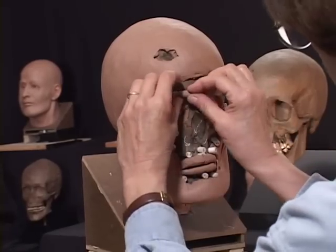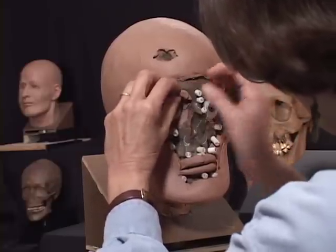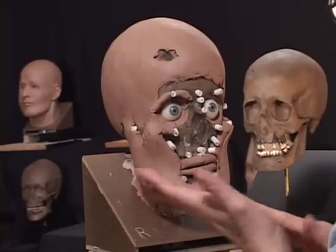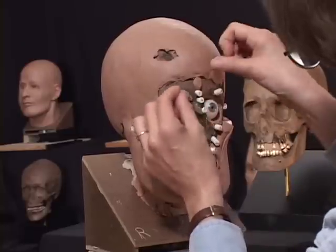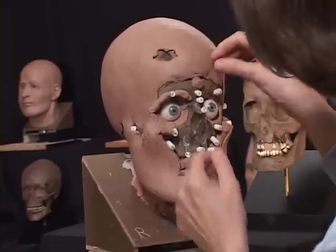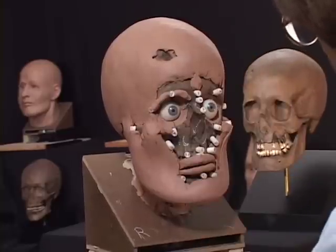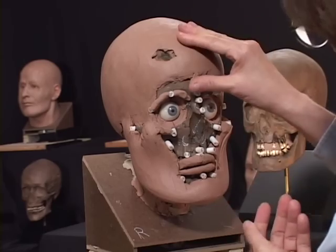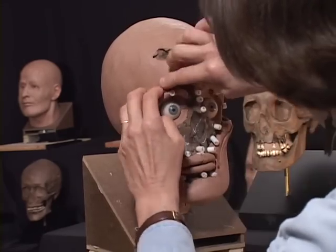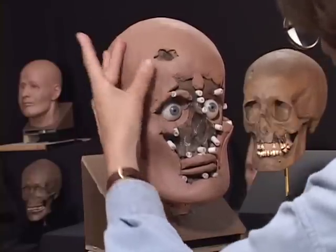I'm also going to at the same time bring this clay down from the forehead area to that tissue depth marker. Blend it in a bit.